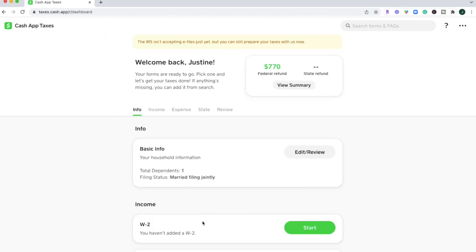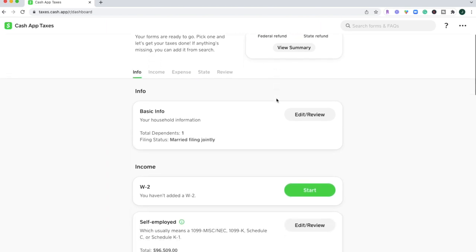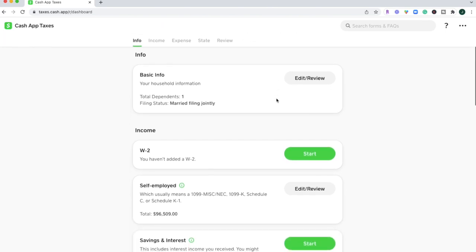As I was going through my filing experience here, they really do customize the software according to what your needs are. So in the beginning, I filled out some basic information, and this really does streamline that process. It basically gets you to the content and the documents that pertain to your tax filing situation.